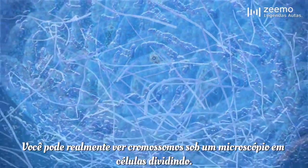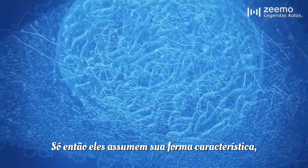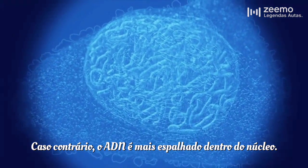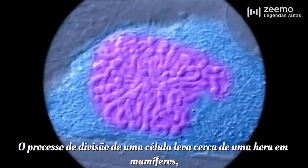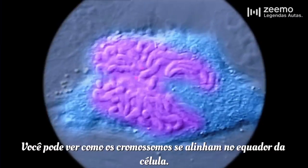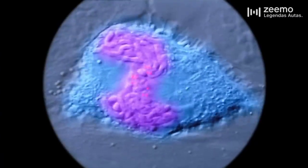You can actually see chromosomes under a microscope in dividing cells. Only then do they take on their characteristic shape. Otherwise, the DNA is more strewn inside the nucleus. The process of dividing a cell takes around an hour in mammals, so this footage is from a time-lapse. You can see how the chromosomes line up on the equator of the cell.